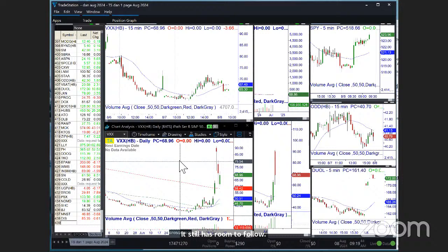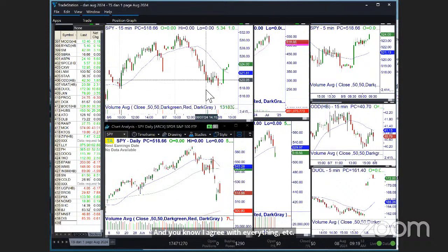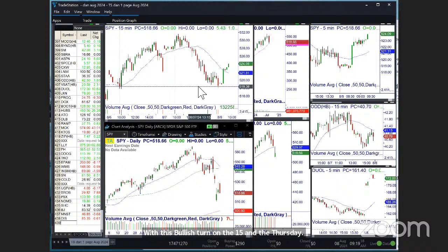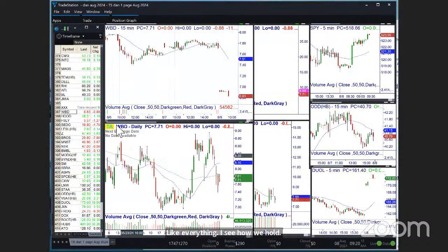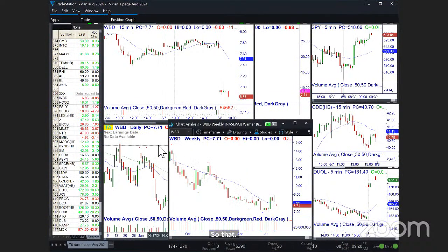All right, let's go right to earnings. I don't have any alarms going off. And I agree with everything Greg said, swing, etc. But with this bullish turn on the 15 and this being a Thursday, a lot of the FANGs have nice reversals. I am going to be looking for 1 DTE put spreads within the first hour here, like everything, to see how we hold. But that is my bias. I read in the journal that this thing had a $10 billion loss. So that's gapping to all-time lows. Ugly.